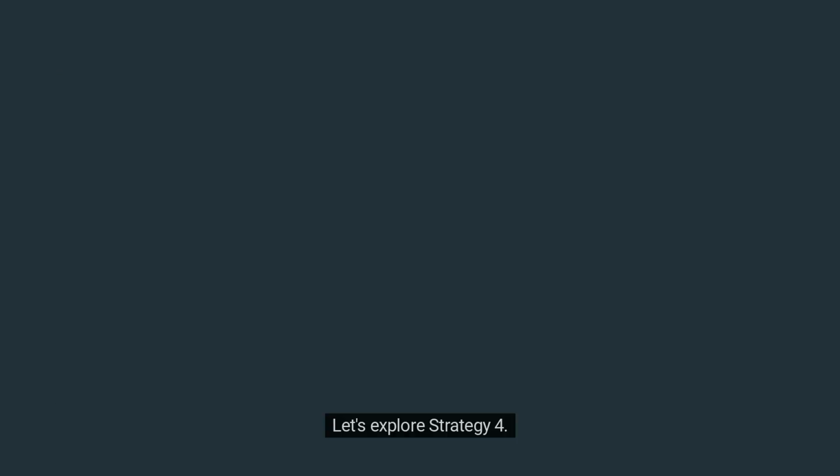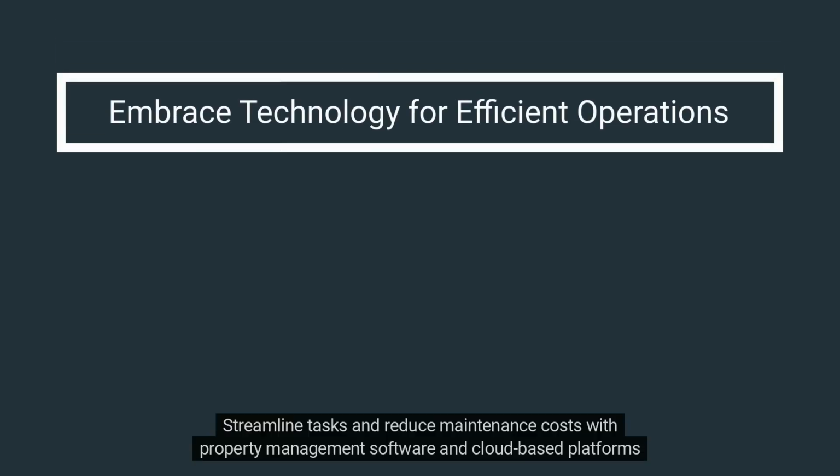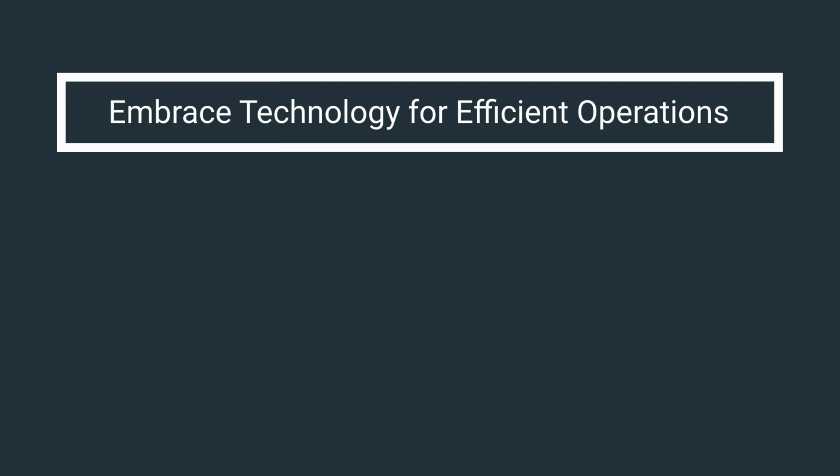Let's explore strategy 4. Embrace technology for efficient operations. Streamline tasks and reduce maintenance costs with property management software and cloud-based platforms for tracking, work orders, and tenant communication.